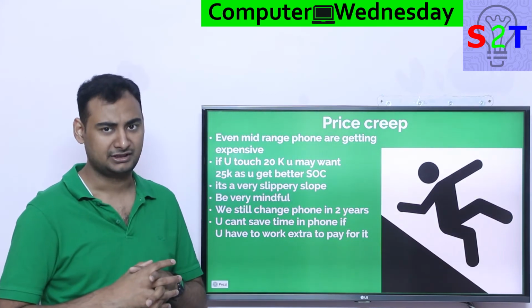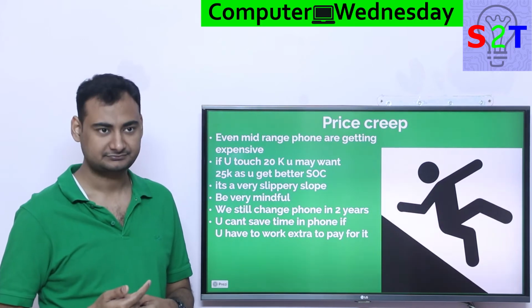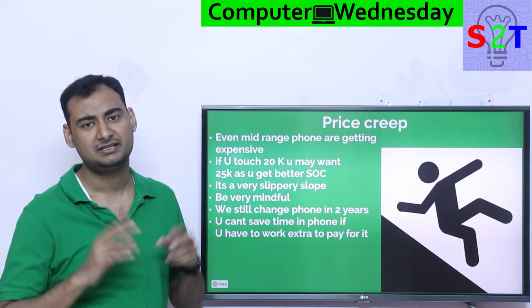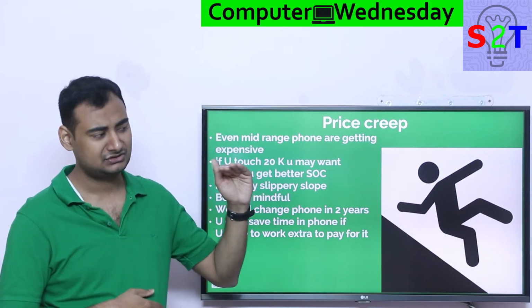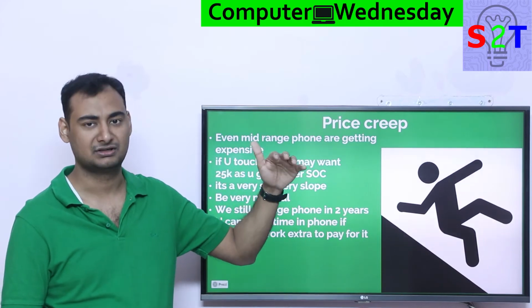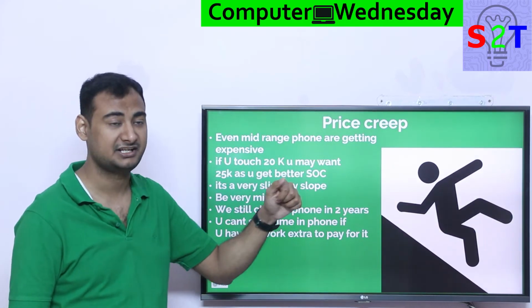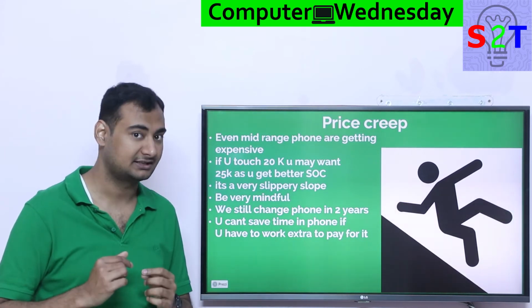Right now, I'm looking at all the market reviews, and phones that are 25,000 rupees are specifically called mid-range. This is price creep, and it happened in the US also. A mid-range phone started around $200 to $300, to $400. It keeps going up. This is what you call price creep. Now this has very serious consequences for human psychology.